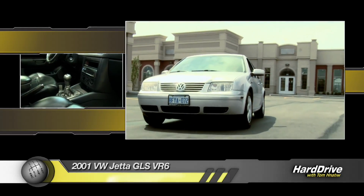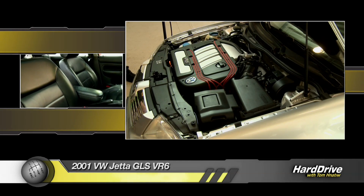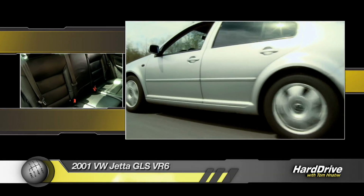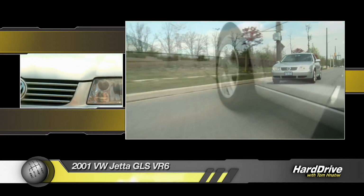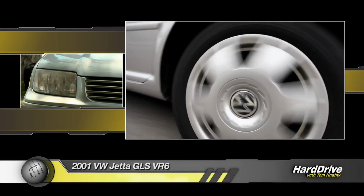This is Richard's car. It's a 2001 Jetta VR6. It makes 170 horsepower out of a 2.8 liter V6. It really is a nice package. But this one's starting to get high mileage, and he wanted to hop it up a little bit. But this time, he wanted to do it sensibly. So he took his time and did the research.